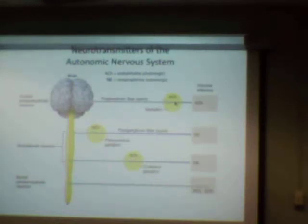Those drugs are based on or formulated around what neurotransmitters these systems release. The parasympathetic nervous system, remember, releases acetylcholine at the ganglion and at the organ. So in other words, the parasympathetic preganglionic neurons will release acetylcholine. The postganglionic parasympathetic fibers release acetylcholine. So both the pre- and postganglionic neurons within the parasympathetic nervous system release acetylcholine. However, on a sympathetic nervous system, the preganglionic neuron releases acetylcholine, but the postganglionic neuron releases norepinephrine or noradrenaline, same thing.